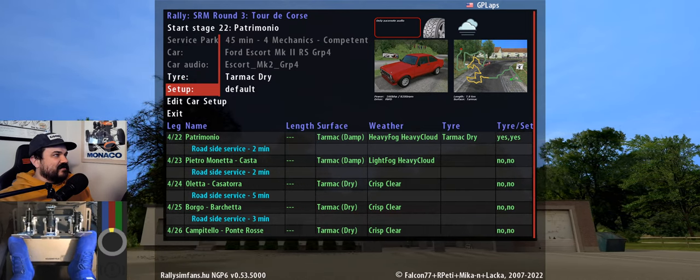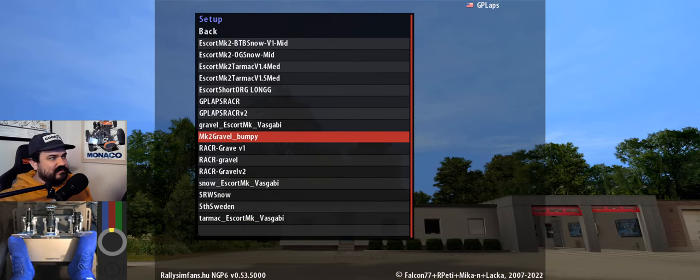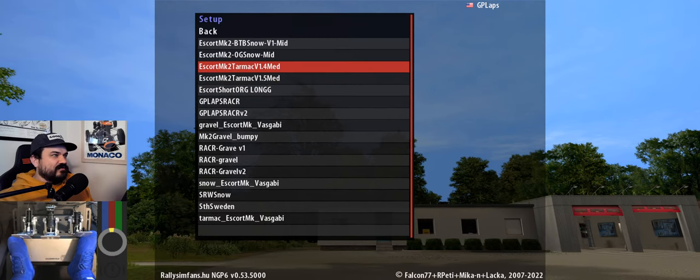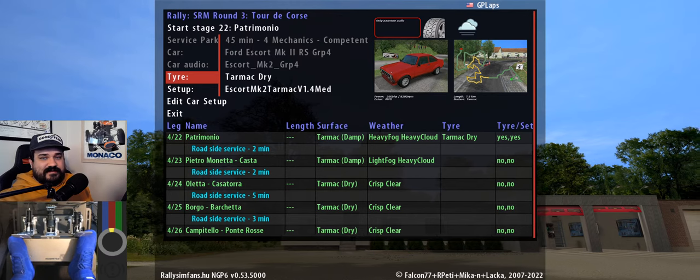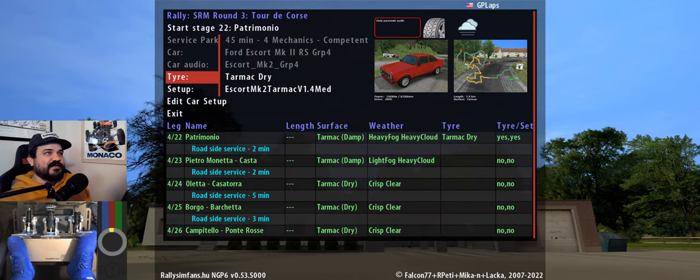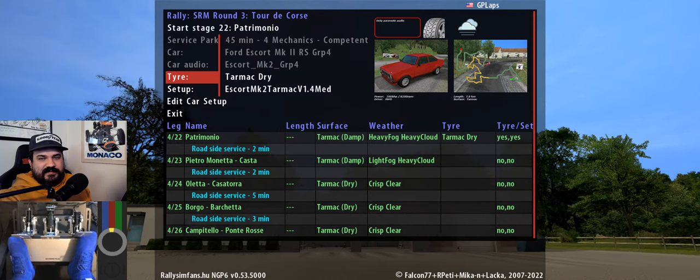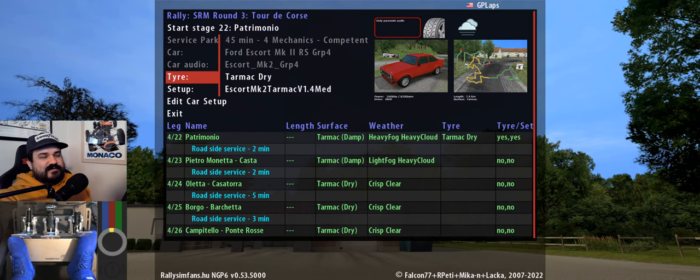I think this time out especially, it might have been better to do inters. I was watching a stream, and I wish I remembered who it was. But they were driving a Celica, and they had inters on, and it looked pretty good. It's like compromising a little bit on the dry, but the wet stages looked so much more manageable. So inters might have been the tire for the first few legs to get through those wet stages at least.